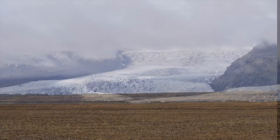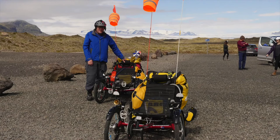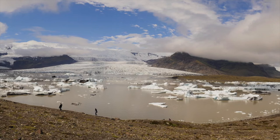Further west of Jökulsárlón, we found another glacier lagoon. Though smaller than the first, it had a fantastic view of the glaciers feeding it.